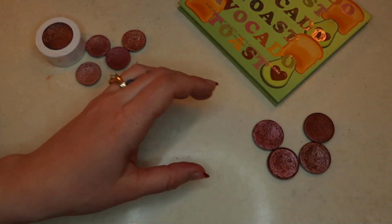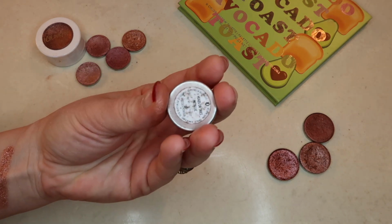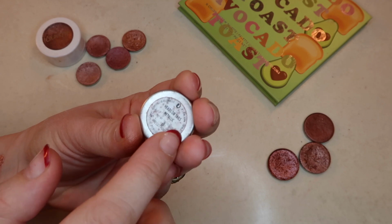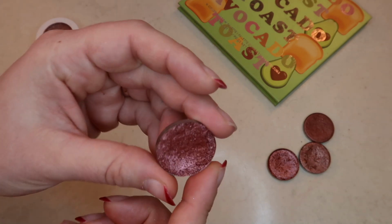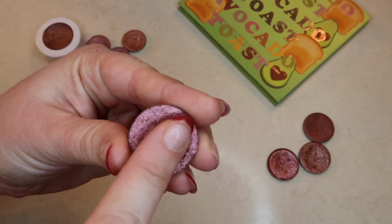Okay, moving along. This next one you saw in my video a couple of weeks ago when I did another color combo with burgundy and green. And this is called Heads or Tails.